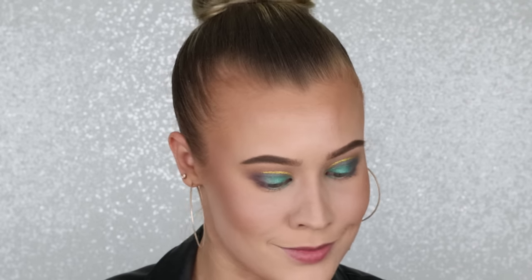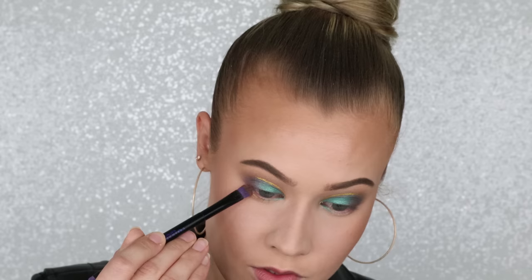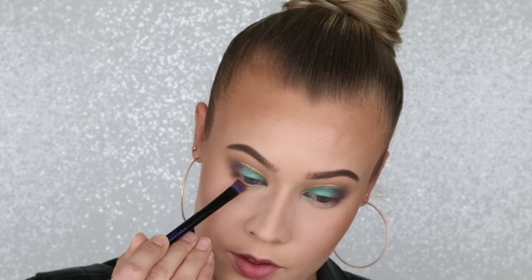So to tie the lower lash line in with this streak of gold, I know, by the way, it's not perfectly even. Like I said, I had to go over it like 5 times. I'm gonna take this gold over here, and this is on a wet brush just because I like the pigmentation. And Wet n Wild shimmer shades aren't bad in pigmentation. I just like it to be super foiled. So I'm just gonna run this all along the lower lash line.